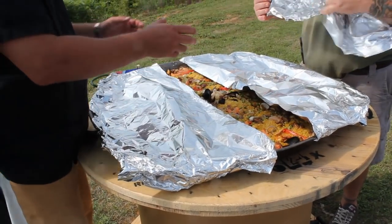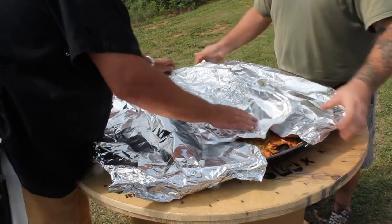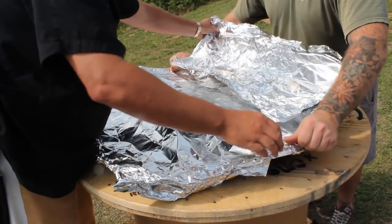We're injecting the pig. Then we're putting a rub on it, and that's layers of flavor. Then we're using a fruit wood, and that's a layer of flavor. As we go, time and time again, you're building the layers of flavor for that palate to really make that a piece of sexy food.